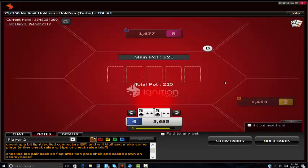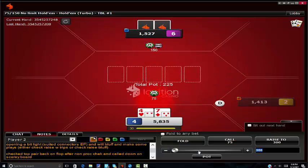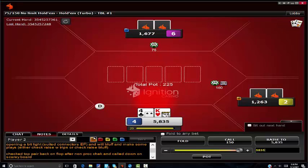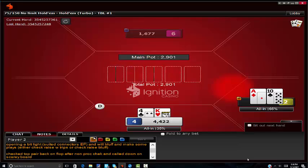But they can make sure that they lock up second place if they just fold and let the other player get involved. Here's the best way to describe it. If Villain, this guy here, number 2, watches us get all in pre-flop, he makes a lot of money just by us being all in, right? So if one of these guys calls a jam, it gives the other guy automatic equity. And where does that equity come from? It doesn't come from me.